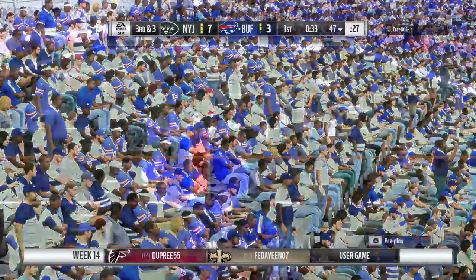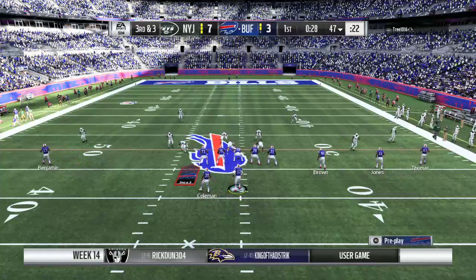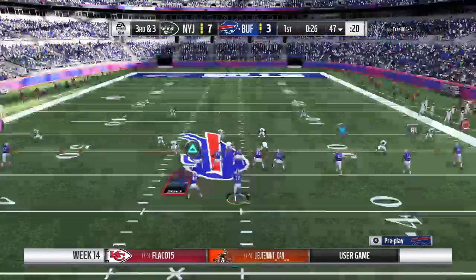That's what we call not taking the cheese, right? Don't go for the mousetrap. That's hard to do, because when you see a guy cutting in that direction, you tend to go towards him. All right, here we go.